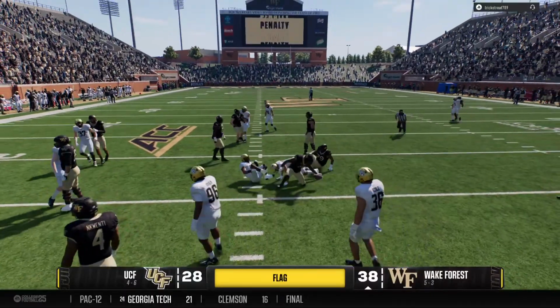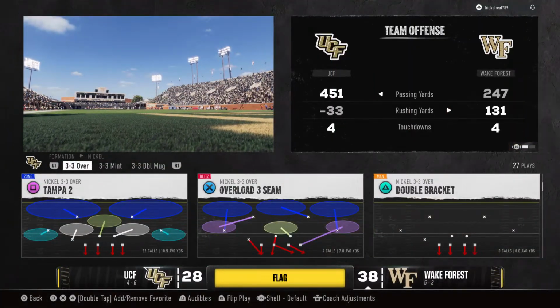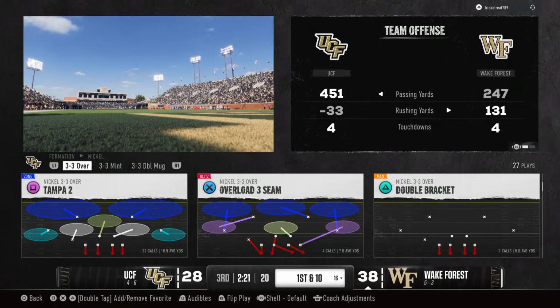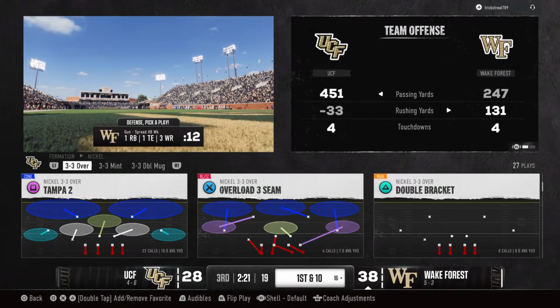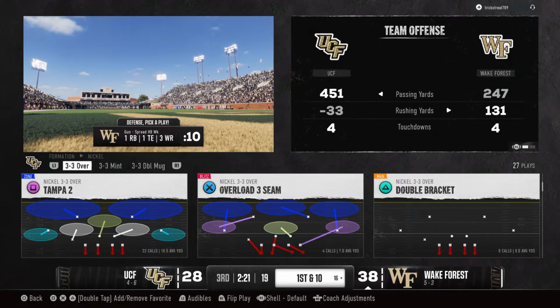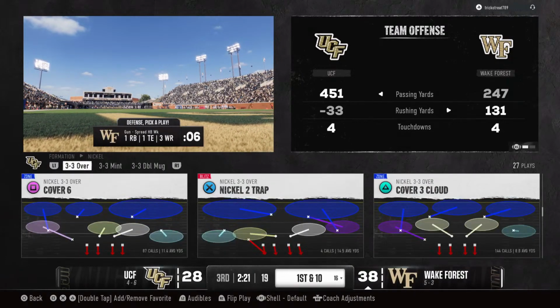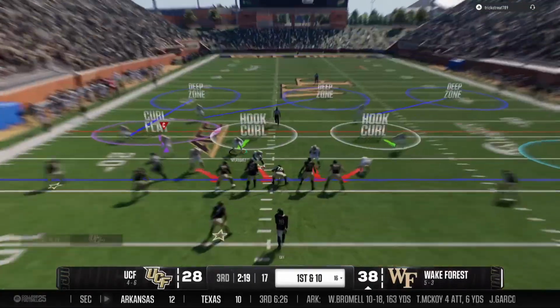Receiver looks it in. It's complete. He's brought down, but there's a flag on the field. Let's see what the call is. The officials offer the deal, and the coach accepts it. They will take the penalty. Offense getting set for 1st down.